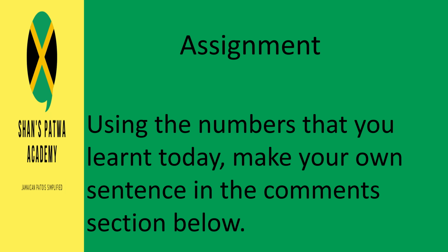Now, today's assignment is using the numbers that you learned, make your own sentence in the comment section below. It can be any sentence as long as there is a number vocabulary word in it. So, get writing.